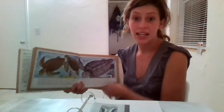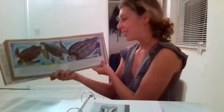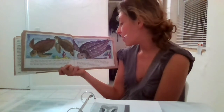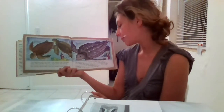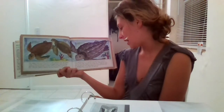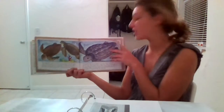The author is clearly excited about the topic, and it has some really interesting facts. So here's one. The leatherback is the biggest of all sea turtles. It can be about 7 feet long and it can weigh over 1,000 pounds. It is the only sea turtle without a hard shell. 7 ridges go down its leathery back. The leatherback is the deepest diver of all sea turtles. It can go as deep as 1,300 feet.